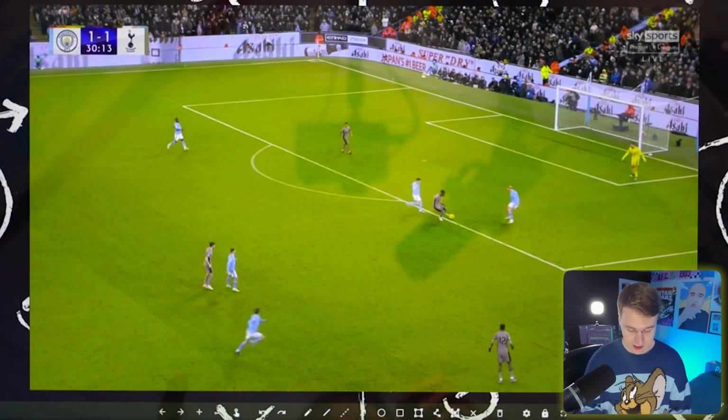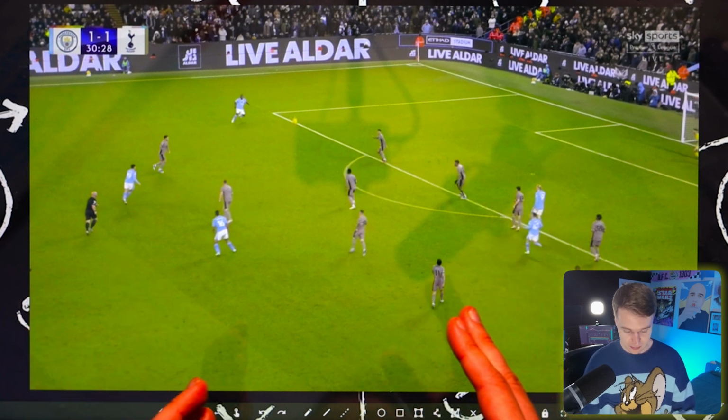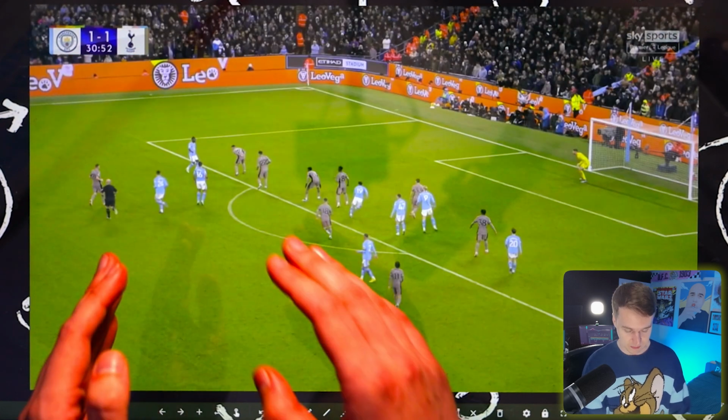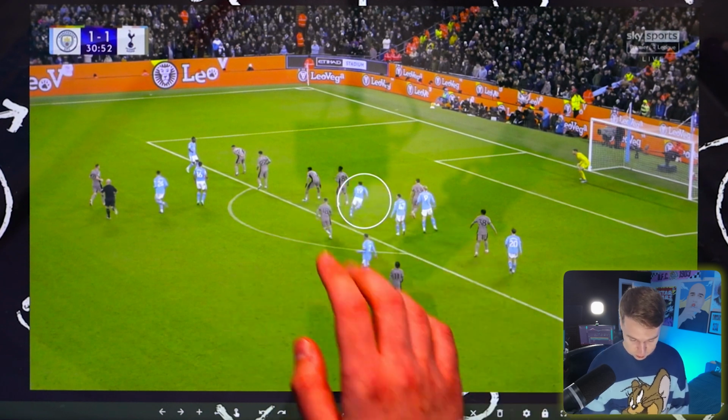This is just before City's second goal. Bissouma there on the ball. City players are pressurising him. They win it back. They try to get it back to Doku. It comes back out. Gvardiol intercepts it. Once again, what's his first thought? I want to try to find Doku. And this is where Alvarez is really good. Look at the forward run he wants to make.